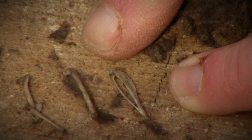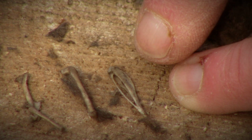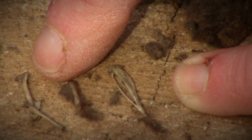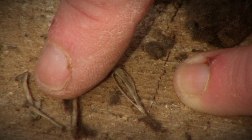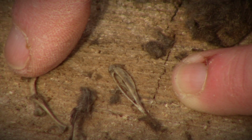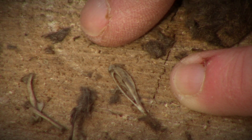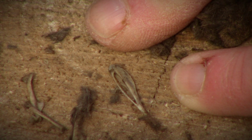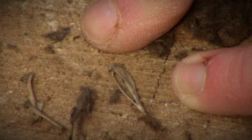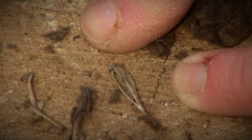Wow. So these little bones right here, this one here is a scapula, and this one here looks to me like it's one of the long bones, a leg bone or a forearm. And these two little ones beats me. They're really little. So this appears to be something like a meadow vole or a shrew, a mouse, something along those lines.